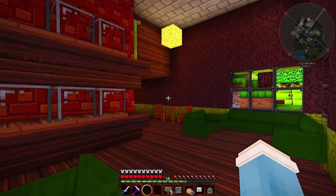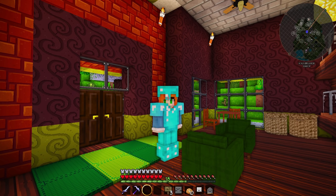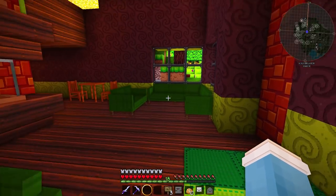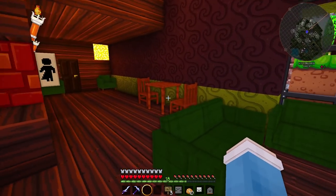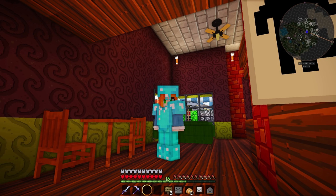So creepers don't. Oh, because two creepers, not one, two creepers exploded while I was building this. So I'm gonna close the door so no creepers get inside this time. Then we have another sitting area over here. And then I came up with this at the last second.